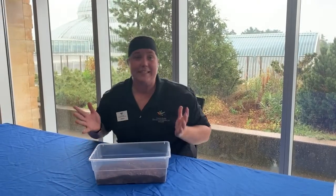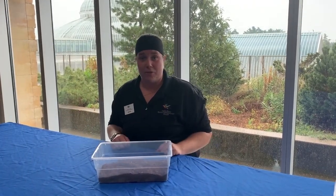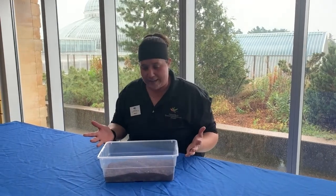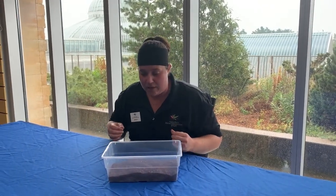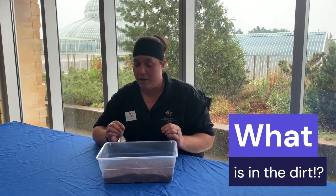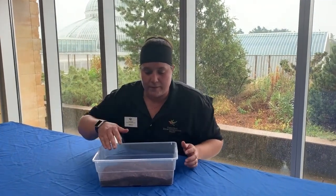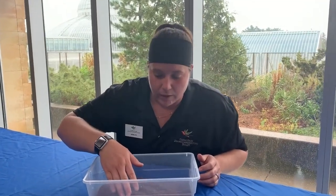Okay, so obviously today we are talking about animals that like to bury themselves. Some animals like to live in trees, some like to live in water, but some like to live under the ground. So what do you think your guess is as to what is in this dirt? I can actually see the dirt moving right now. So I think our special guest is ready to make his appearance. Do you all have your guesses as to what you think it might be? Let's see if we can find it. Let's see if we can take a closer look.